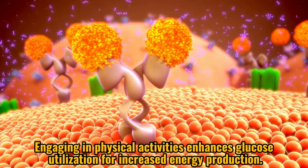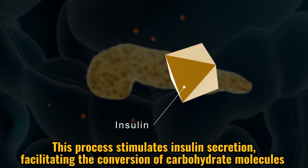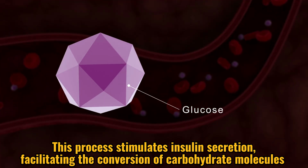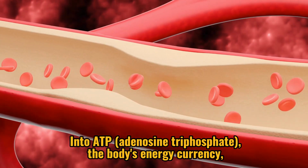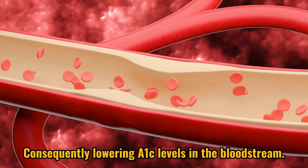Engaging in physical activities enhances glucose utilization for increased energy production. This process stimulates insulin secretion, facilitating the conversion of carbohydrate molecules into ATP, adenosine triphosphate, the body's energy currency, consequently lowering A1c levels in the bloodstream.